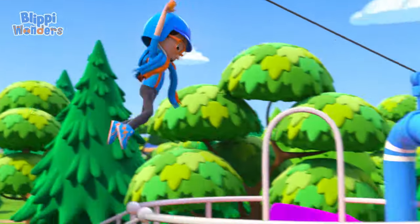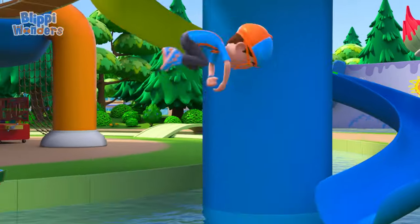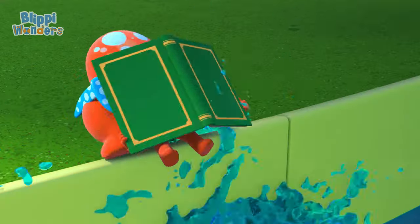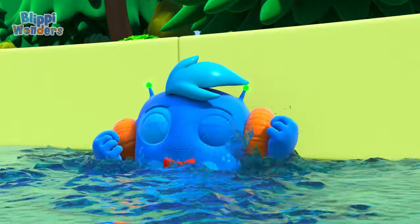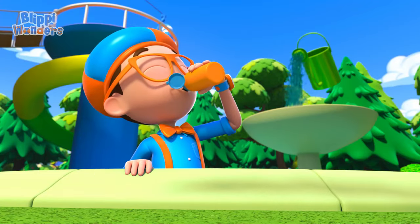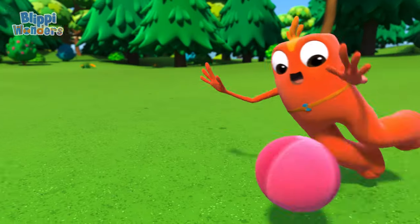Summer is here, let's go and play. I wonder what fun we'll have today. Let's play catch with a ball and glove. Summer is the season that I love. We can splash in the swimming pool. Come on, Blue, you can join in too. I'm excited, I can't wait. Just remember to hydrate. Let's have fun in the sun, fun in the sun.